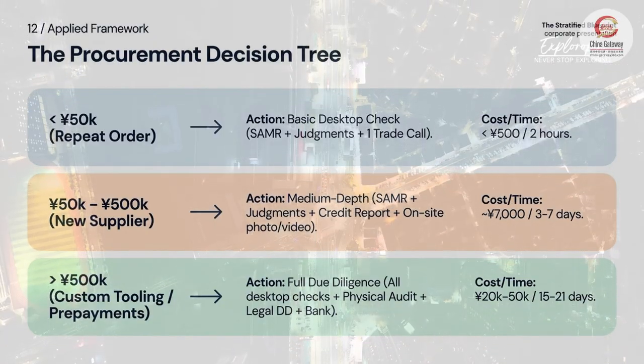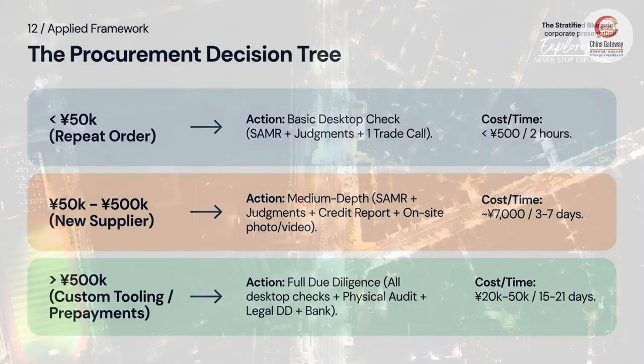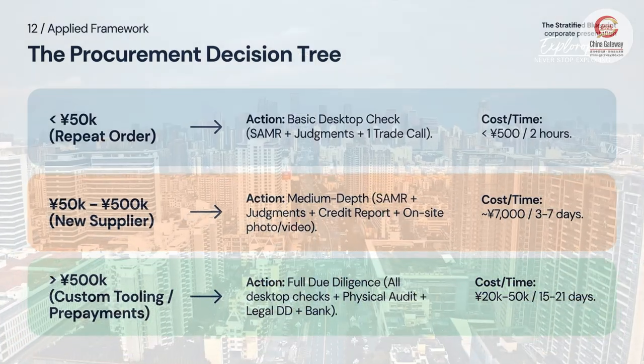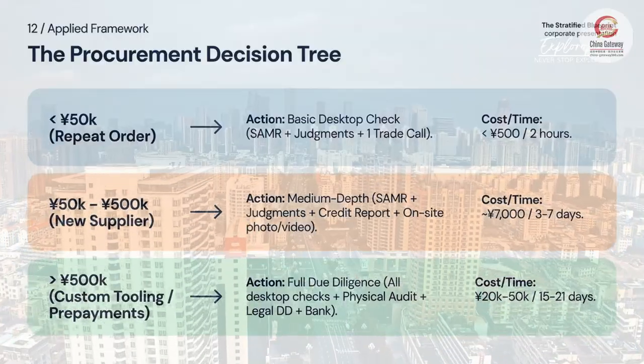Applying that matrix gives us a very practical procurement decision tree based entirely on contract value. For routine, repeat orders under 50,000 RMB, a desktop check works just fine. For new suppliers up to 500,000, you need to escalate to medium-depth checks. Crucially, any contract over 500,000 RMB automatically requires full due diligence. That means desktop, physical, legal, and banking checks, no exceptions.